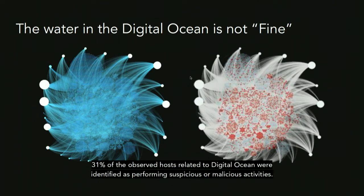Another thing that became very apparent very quickly was the presence of DigitalOcean servers interacting with this data set. The one on the left is the entire DigitalOcean set, the individual nodes on the outside, the networks interacting with those endpoints, but then the one on the right where they're colored red, those are ones that we saw exhibiting or associated with some malicious activity. And so it worked out to be just under a third, which is not at all insignificant.